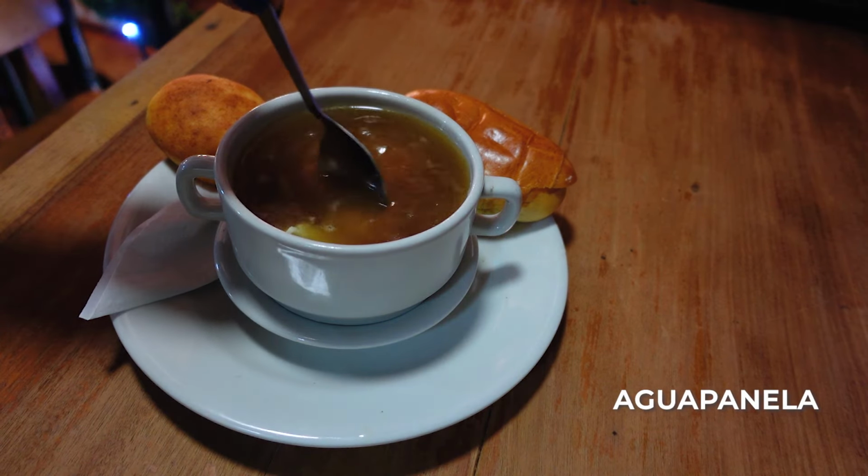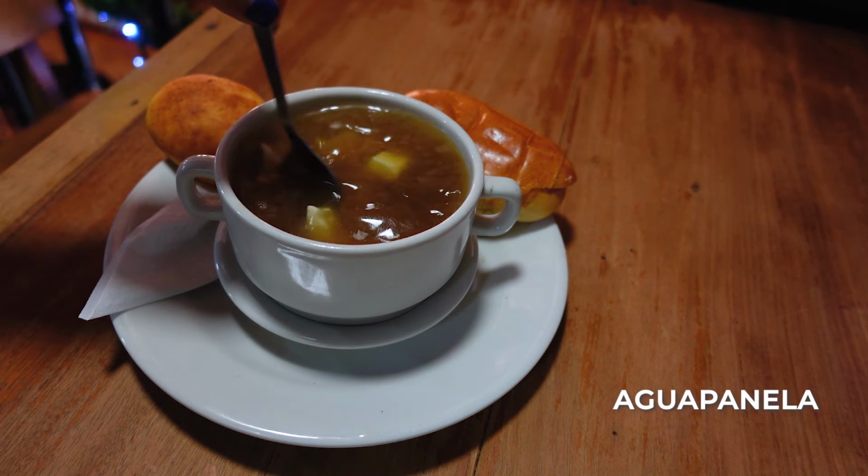And so what I have right here is agua de panela. Panela is an unprocessed sugar cane. It's like brown sugar. If you go into the market, you'll see it in these big blocks. It's used in a lot of food and a lot of drinks in Latin America. Very good for you because it's unprocessed.